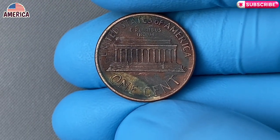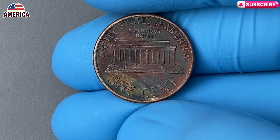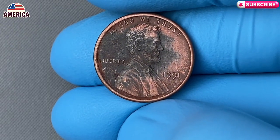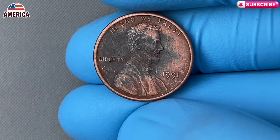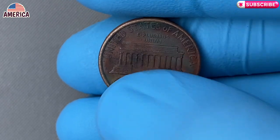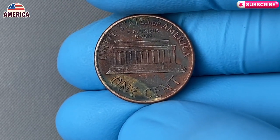Coins with clear doubling are highly sought after by collectors, making the 1991 double-die penny one of the most desirable finds in modern coin collecting. Another minting error to watch for is an off-center strike. This happens when the blank, planchet, isn't perfectly centered in the coin press, causing the design to be struck slightly off-center. Off-center strikes are unique and collectible because they are different from a standard issue.